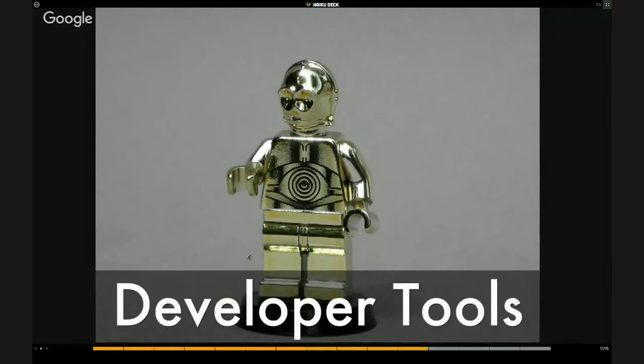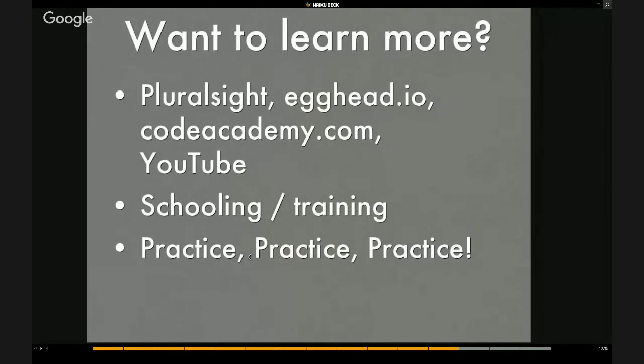Developer tools, super cool, super hacky. If you want to learn more, there's some really fantastic stuff out there to help you get into coding and development. Those first two websites, pluralsight.com and egghead.io, are paid websites. You do have your free trial. So you can have 10 free trials if you have 10 Gmails. I didn't tell you that either.